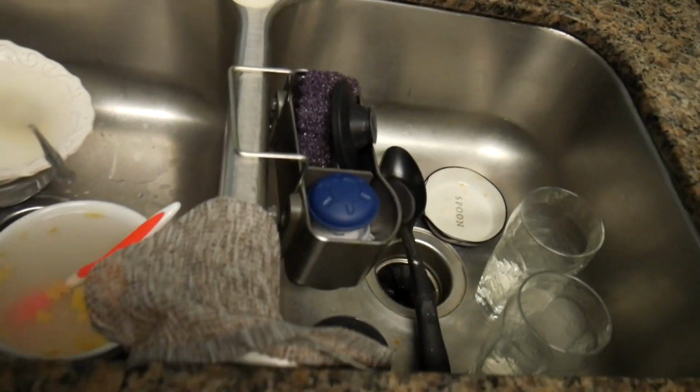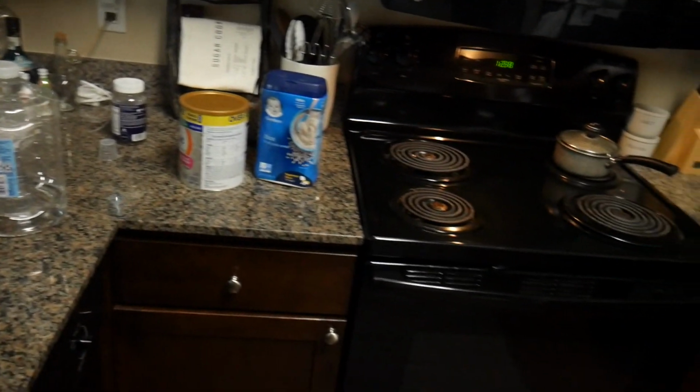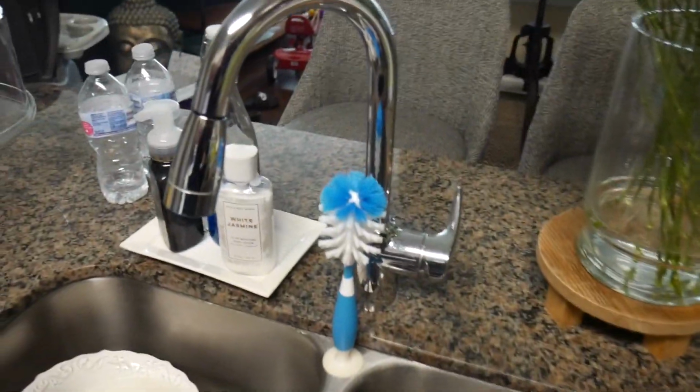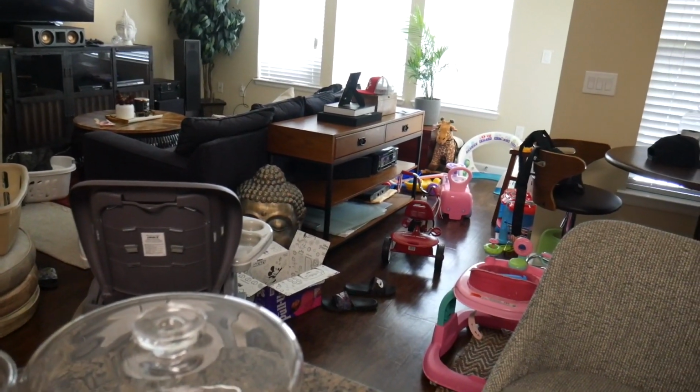But luckily right now, I'll turn it around so y'all can see, I only have a few dishes in the sink that need to be cleaned, so that's a good sign. We for the most part try to keep it straight and cleaned up, but for the most part it's probably always gonna be more lived in than not. So you see, can never get that straightened up over there. But we're gonna do it right quick before they wake up.